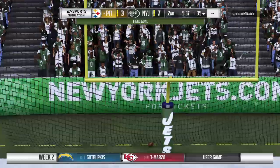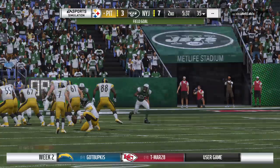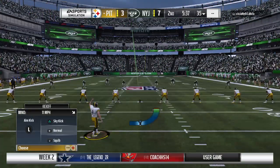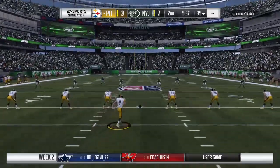And Sturgis able to knock it through. And they are on the board, but still trailing. It's 7-3. So the drive stalls out inside the 15-yard line, but they do get 3.